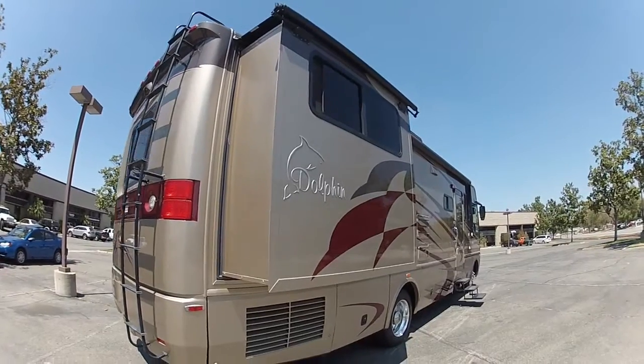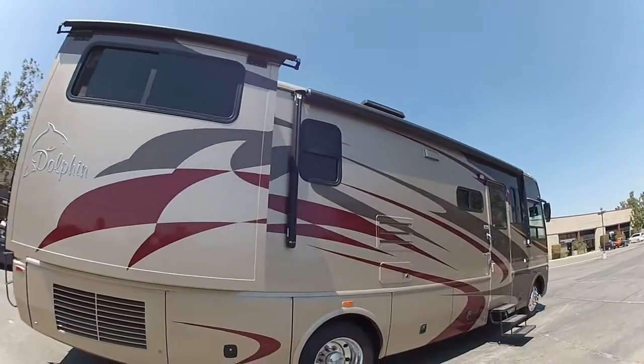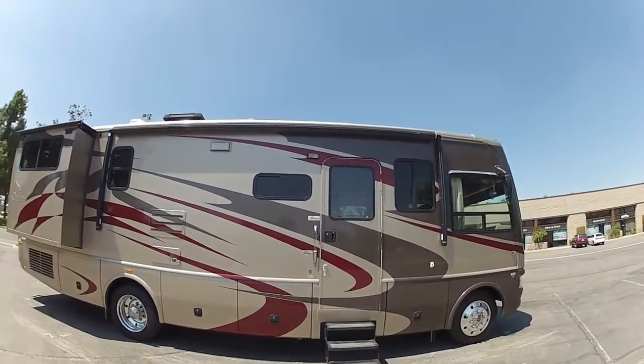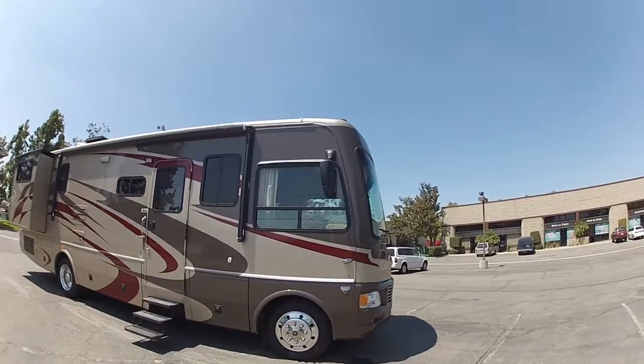There is no physical damage worth noting. There might be a light scratch. You can barely see it. But pretty much there's no physical damage on this motorhome. Cosmetically, close to perfect condition.